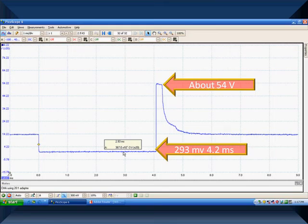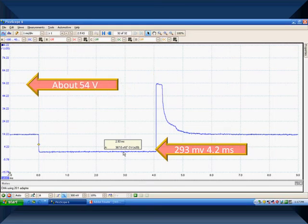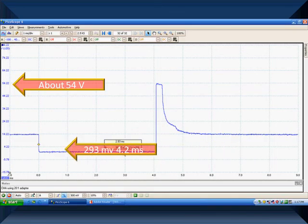Let's look at an actual waveform we captured. Top up there, we're about 54 volts. They should all be about 54 volts. Now look at the bottom arrow. It says we're running 0.293 volts, or 293 millivolts, and 4.2 milliseconds injector on time. We can look at it.